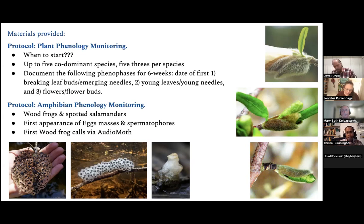And some of the teaching material provides detailed descriptions of what these 2 species' egg masses look like and where to expect them. None of them are in deep water. They're actually closer to the surface.